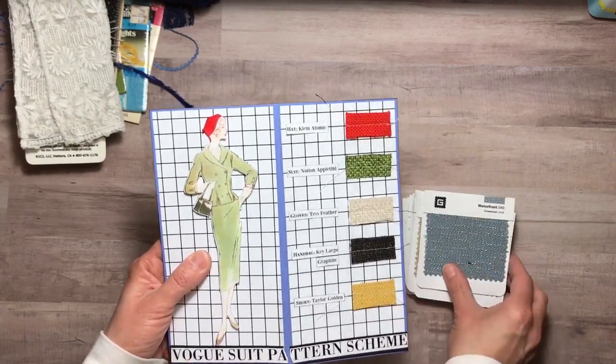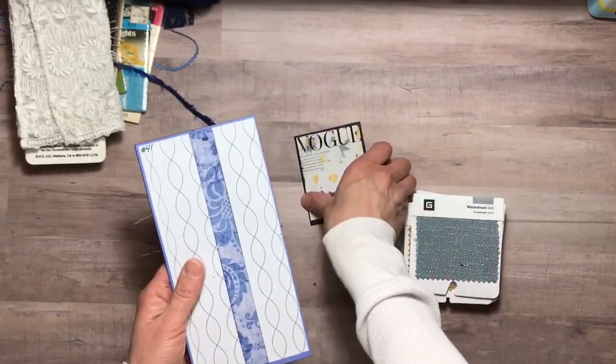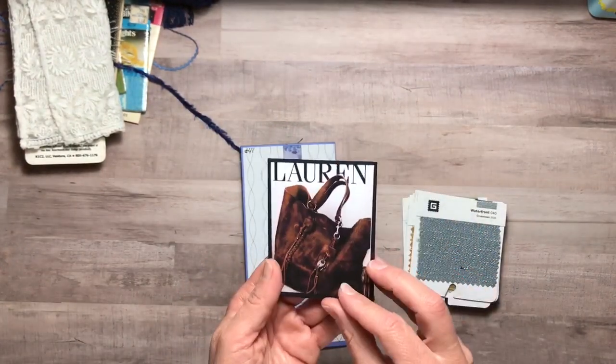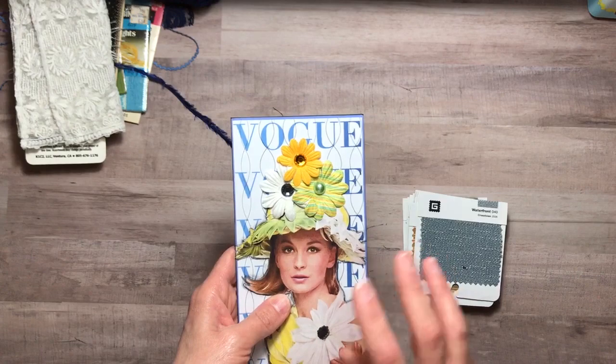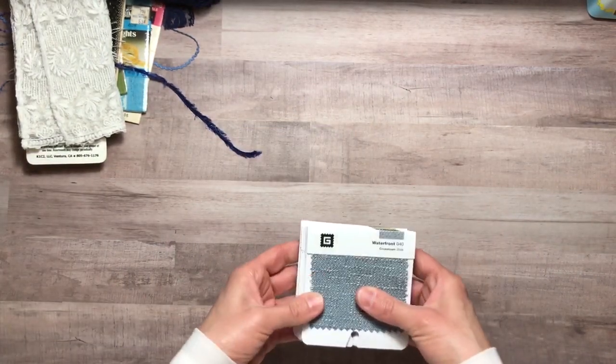I really love that. But again, these are just upholstery samples here. And then I made this little Vogue booklet, like a magazine. Anyways, that's super cute. You should check out that Facebook group as well. But that's another way that I've used these.